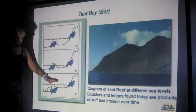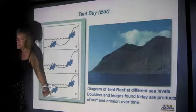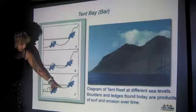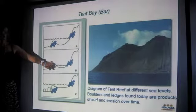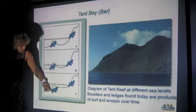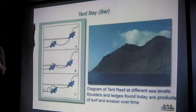And then sea level came back up again. Presently it is forming this cobble beach, but it left the remains of the previous cobble beach from a low sea level stand. And the reef formed at this time when the sea level was lower. And we're going to see the reef comes out and has a wall, and pieces of this wall have actually fallen off. Large, giant boulders have fallen off in that area.